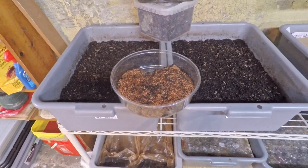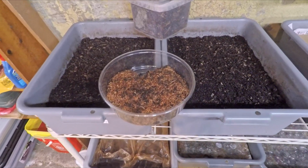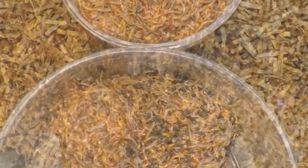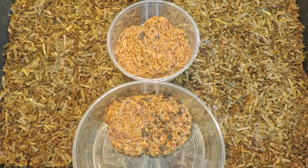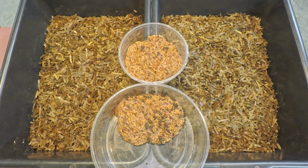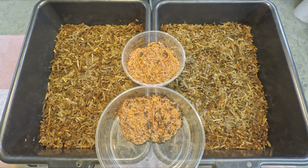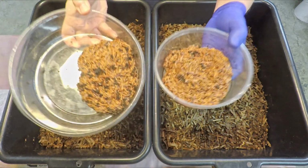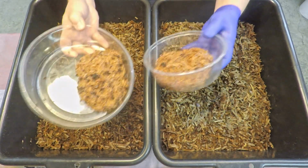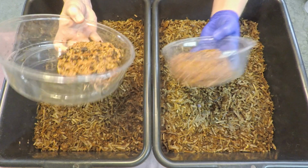Half of the worms will go into one of the bins, the other half will go in the other bin. So let's get those 2 new systems launched. It is showtime. I feel bad for these little guys being out of their element for as long as they've been. So I think it's time to simply release them into their new environments and call it a day.